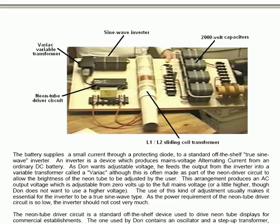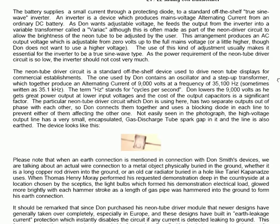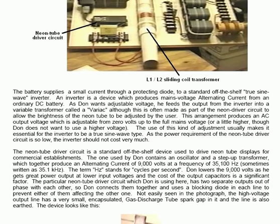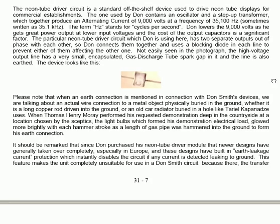Now, the thing you need to understand about the earth is that in the circuit diagrams, when an earth connection is mentioned with any of Don Smith's devices, we're talking about an actual wire connection to a metal object physically buried in the ground, whether it's a long copper rod driven into the ground, or an old car radiator buried in a hole like Tariel Kapanadze likes to use. When Thomas Henry Moray was performing his requested demonstration deep in the countryside at a location chosen by his skeptics, the light bulbs which formed his demonstration electrical load glowed more brightly with each hammer stroke as a length of gas pipe was hammered into the ground to form his earth connection.